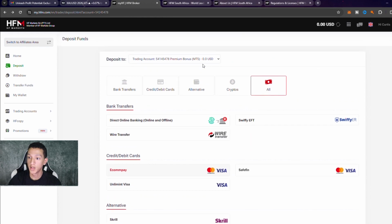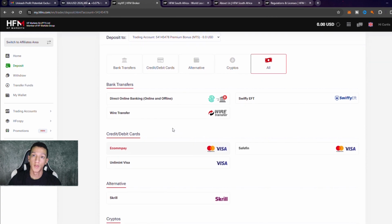Also, I forgot to note, on deposit to, this is where you decide which account from your account page you want to deposit money onto. For example, trading account USD, bonus one, which is the one we wanted. You'll just select that one, click debit card, and then do the steps from there.